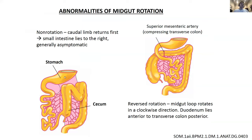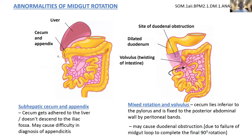So there you can have a non-rotation here. You can have a reverse rotation. What's important about that clinically is you can have a compression of the transverse colon. You can also have the cecum attached here. So what you want to remember is that it's really difficult to diagnose appendicitis. It looks like some sort of right upper quadrant pain, but that could be because of this aberrant connection here. And then you can also get a volvulus, which is basically just a twisting.